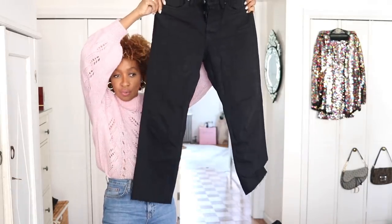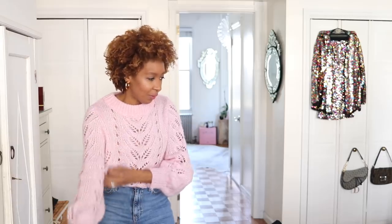It's just a straight leg jean because I've been wearing different shades of blue all the time, if you haven't noticed on my YouTube. So I wanted some black in there just to mix it up. There's times when I'm putting something on and I'm like, God, I wish I had a pair of black jeans. So that's the first one.